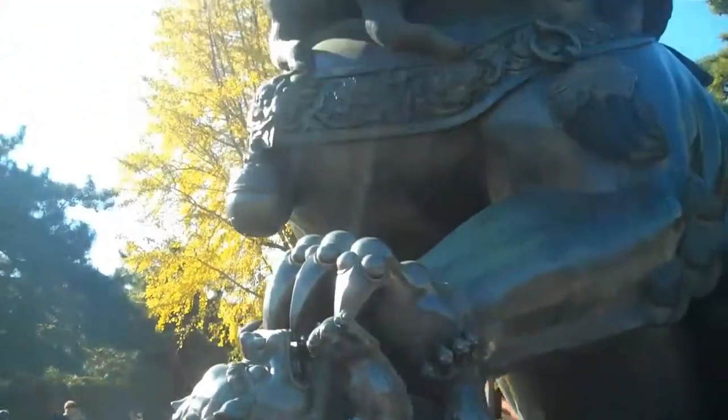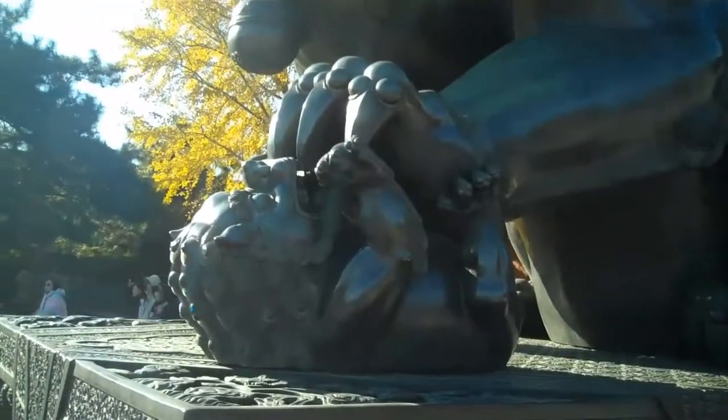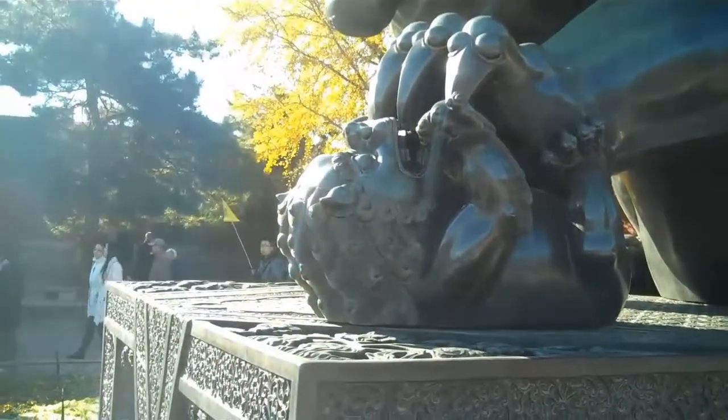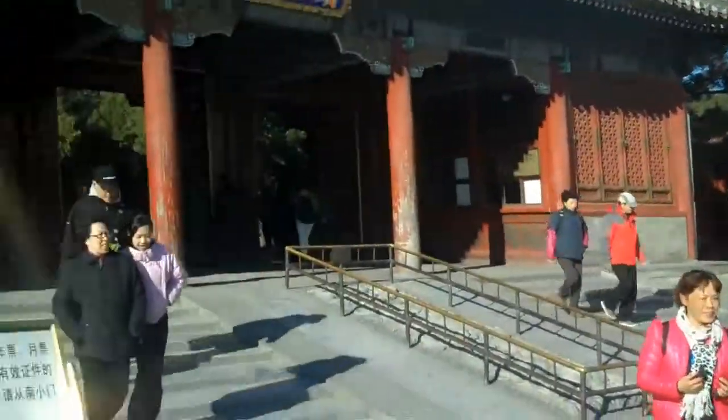Lions, always in front of the gate, and this symbolizes prosperity of the government, because this is female. Gotcha. You know that in traditional China. Yeah. And then that's the male lion over there. And of course the baby that she has in her claws. Oh gosh, that makes sense.